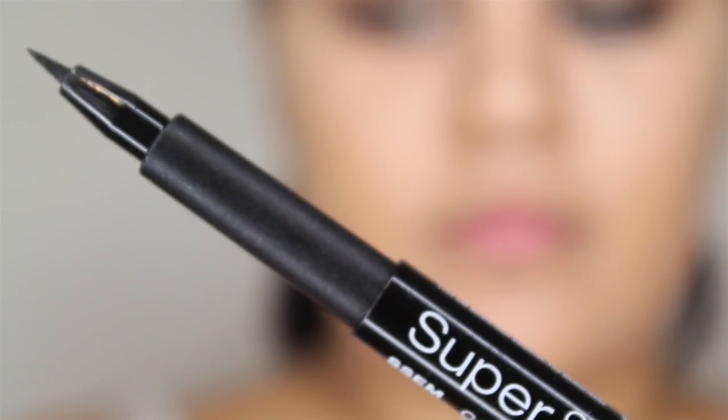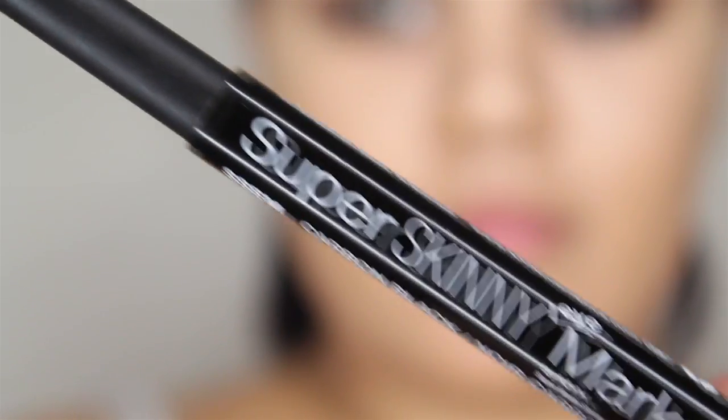So if you're a beginner, I would probably recommend trying this one out. It's really easy to control, and it's not too inky as well, so you can build up a line without going too thick or without a lot of ink coming out. But I do find with this that it feels like the tip is a bit dry.